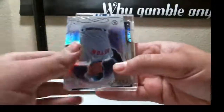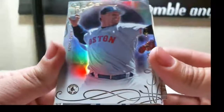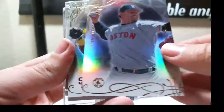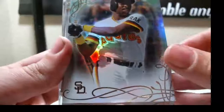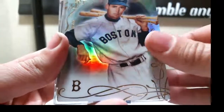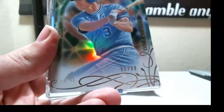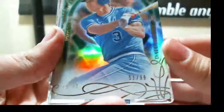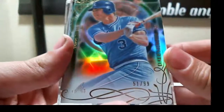Empty pack. All right, take a journey with me. Roger Clemens. Tony Gwynn. Ted Williams. And a 51 of 99, Dale Murphy. For the Braves, that's Jimmy O.